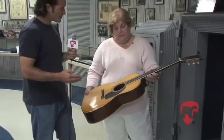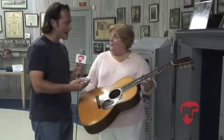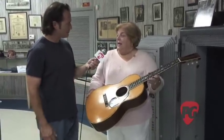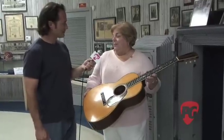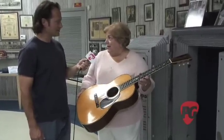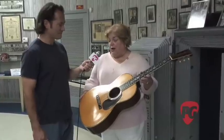But Ernest Tubb actually had this guitar for quite a while. He toured with it. Tell me about how he ended up with it. Well, he gave it back to Jimmie Rodgers' wife, and she had a lot of decision about what she should do with it. And she decided that she wanted it to be here where it could be safeguarded.